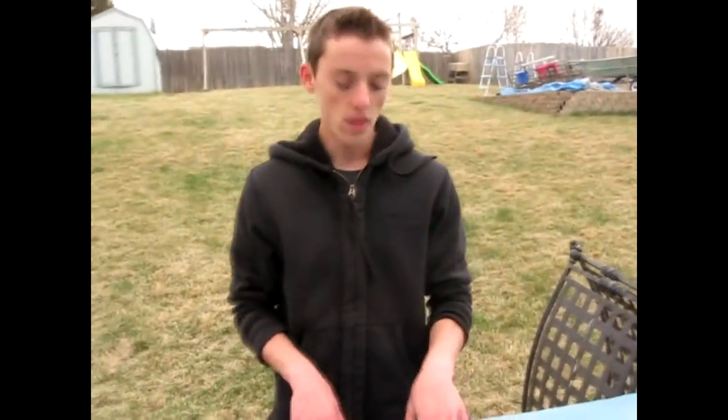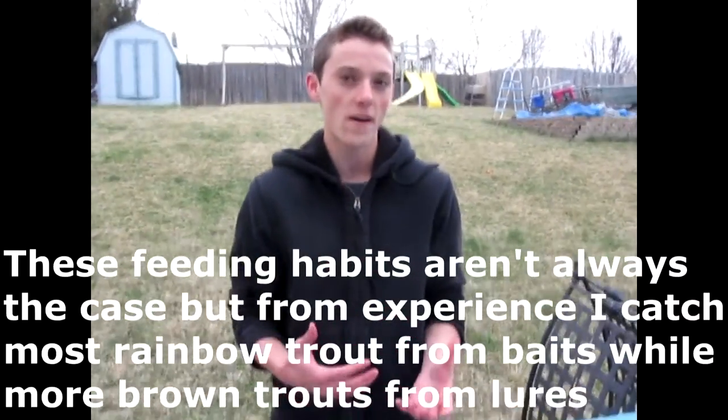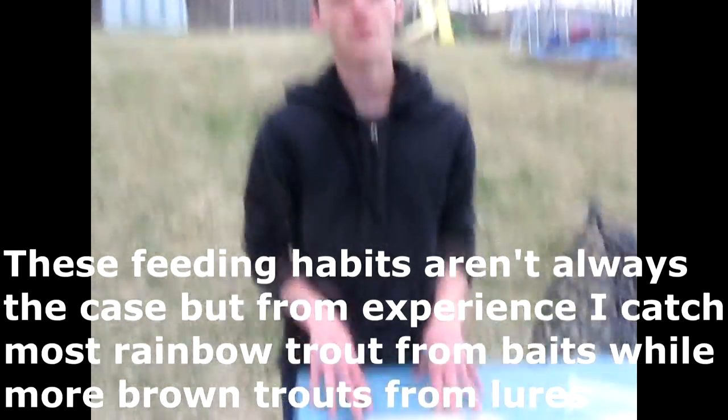Another thing I'd like to mention is their feeding habits. The brown trout, a lot of times, won't feed quite as much on baits and stuff. They hit more lures a lot of times, I find. This isn't always the case, but the brown trout seem to be a lot more finicky, at least for me. The rainbow trout seem to be a little less finicky and less scared off, and more likely to take those baits.